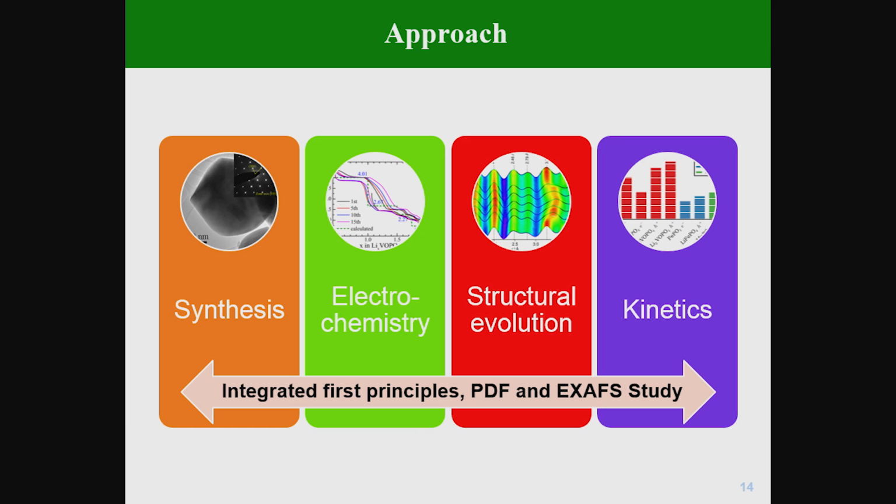So the approach we're taking here is, I said, doing everything. So we have synthesis, we do electrochemistry, we look at the structural evolution. This is mostly done with argon using PDF and other techniques. We look at the kinetics, ion and electron transport, and my colleague from San Diego will talk about this tomorrow and touch on some of these others. And what we do is integrate the theory, the measurement, and the synthesis all together. So if you heard the talk this morning, I'll get to a minute on the stability of these materials. We found some things in the stability issues, then theory said, this makes sense.